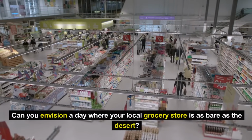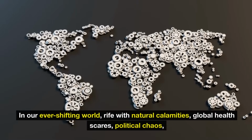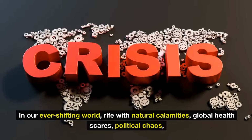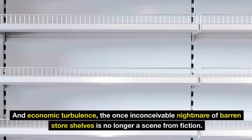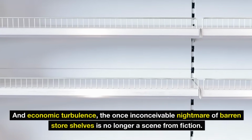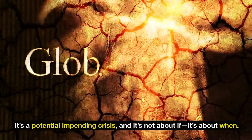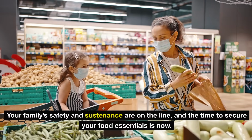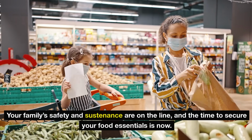Can you envision a day where your local grocery store is as bare as the desert, in our ever-shifting world rife with natural calamities, global health scares, political chaos, and economic turbulence? The once inconceivable nightmare of barren store shelves is no longer a scene from fiction. See, it's a potential impending crisis, and it's not about if, it's about when. Your family's safety and sustenance are on the line, and the time to secure your food essentials is now.